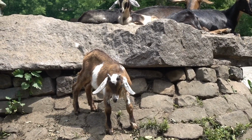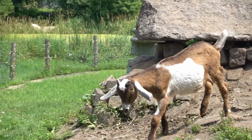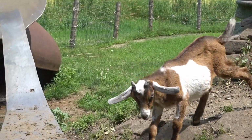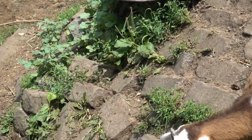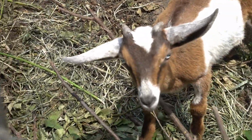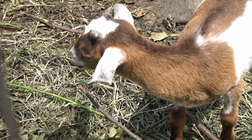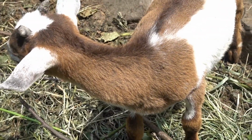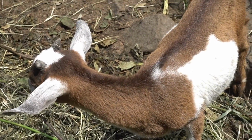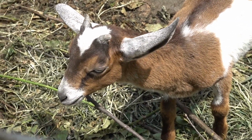Hey there, how cute is that? Oh, walking right up. You gonna come over to me? Hi there. Thanks for coming up and saying hi. I always seem to have good timing when it comes to that with animals. Pull out the camera and just kind of point it in their direction and they come over to say hi.